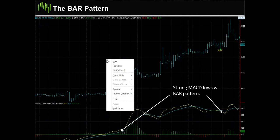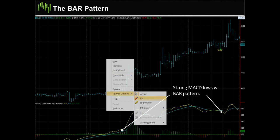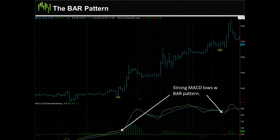Now, you can use MACD with the bar pattern as well. This is an example here, and forgive my pen. I like to use PowerPoint's pen compared to GoToWebinar's pen. GoToWebinar's pen is a mess. It seems to work half the time and doesn't work other times.